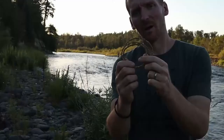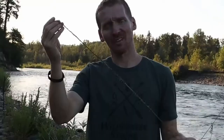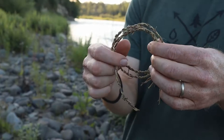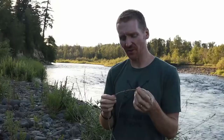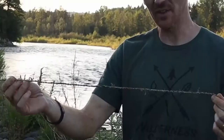All right, what we've got here now is the very beginning of some fishing line. What we'd like to eventually end up with is probably about 20 feet or so of this. We might even add a 5 or 6 foot leader to it. To do that, we most likely won't use the willow. We'll probably go to something a little bit more fine like stinging nettle. But you can see that this is really well made.